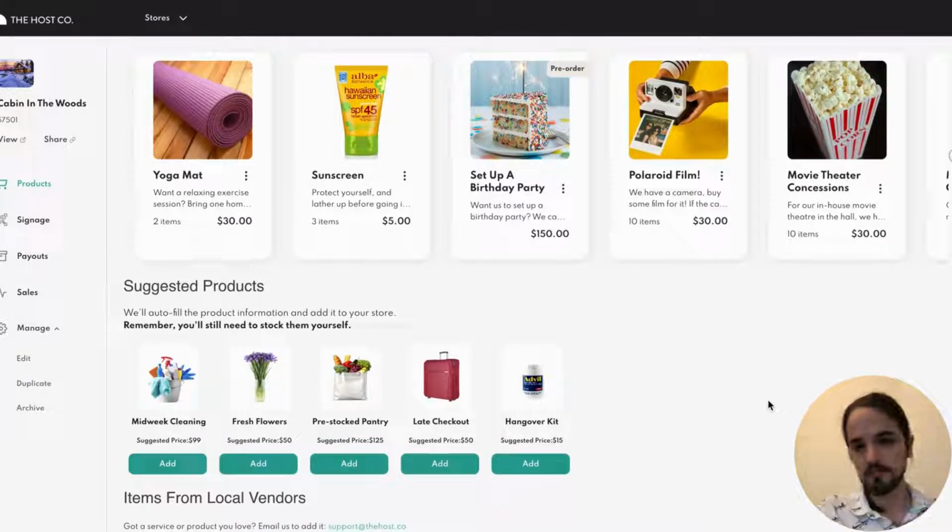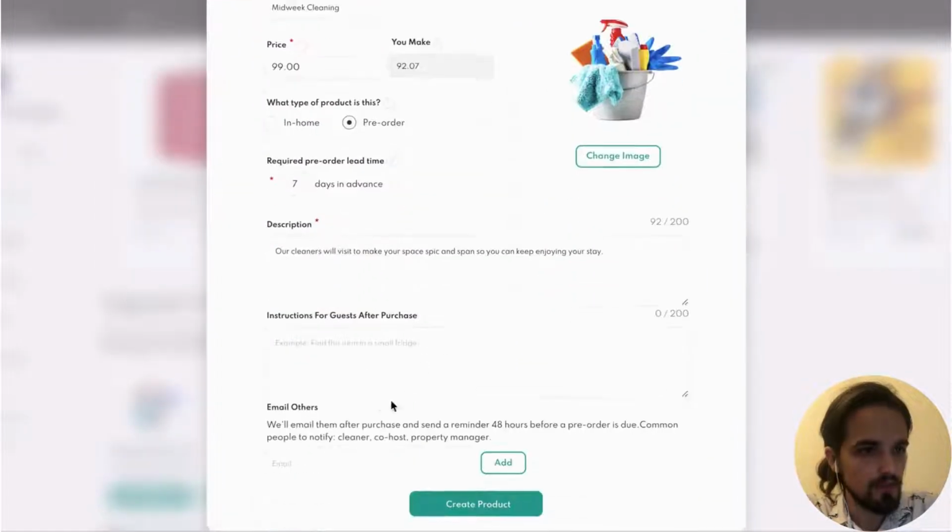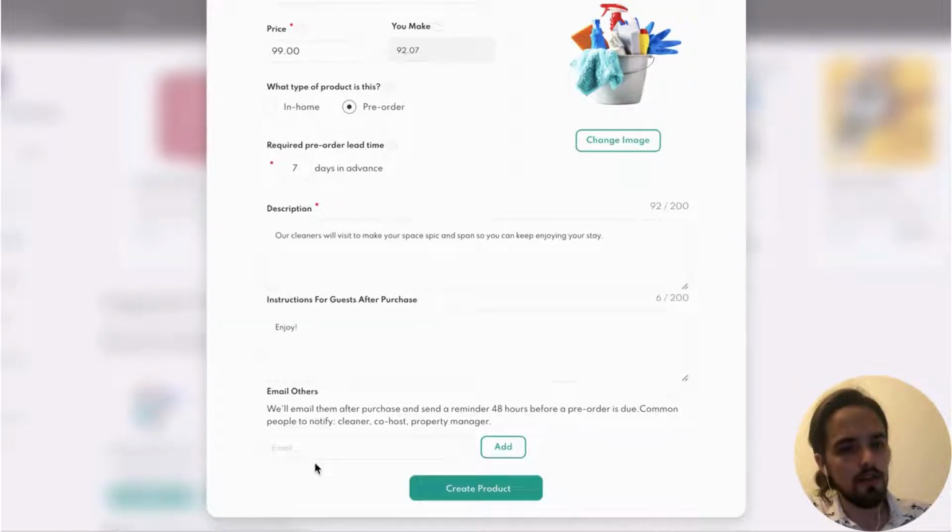I'll use one of the suggested products. Please note you still have to fulfill this item on your own, but we just put it here so you can easily add it to your store. So I'm going to do a midweek cleaning. It's a pre-order product, add some instructions, and then you can email as many people as you need notifications for this item whenever it's ordered.